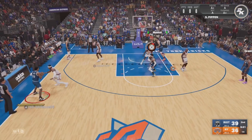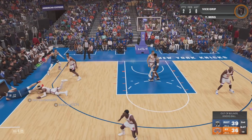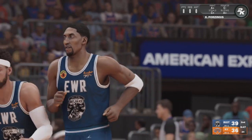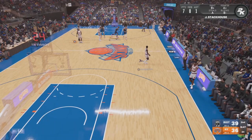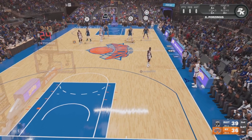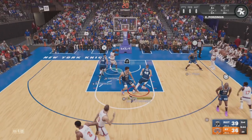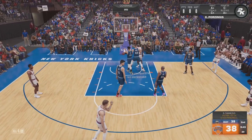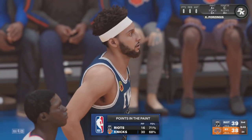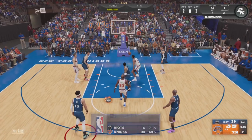Now here's Simmons. Got a piece of it. Out of bounds, it'll be Knicks ball. New York trailing. To the paint. Here's Jordan. And the officials whistle a foul on the shot. The bucket is good, and he'll go to the line. They have no answer defensively inside.